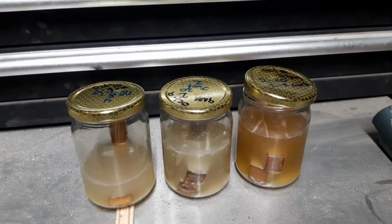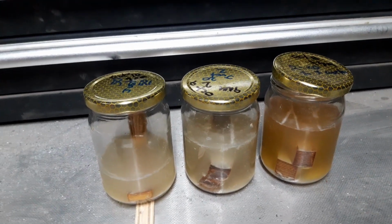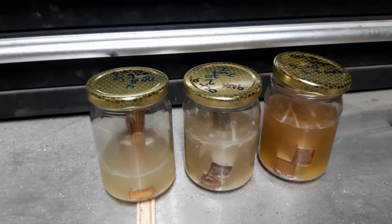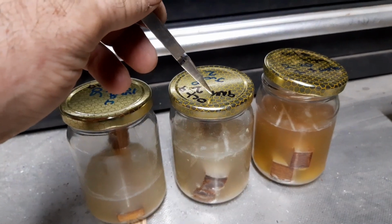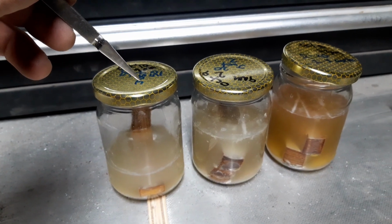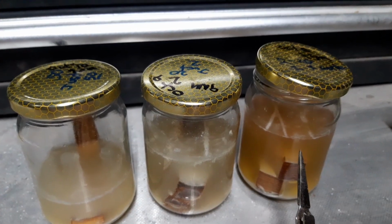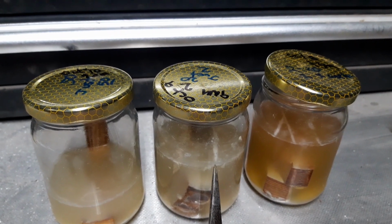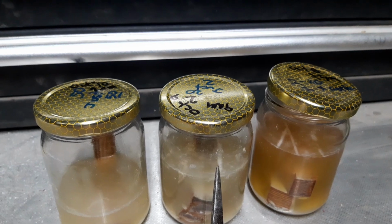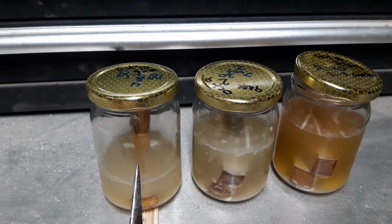The one on the far right here has 10 grams of flour per liter of water. This one's 20 grams of flour per liter of water, and this one was 50 grams of flour per liter of water. Now, the first one here has been going about 72 hours. This one here, just a little bit less, probably 60 hours maybe. And this one here, I've changed, this is the second one I've made of this.